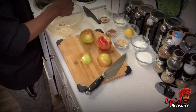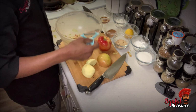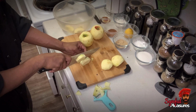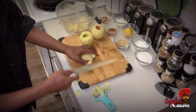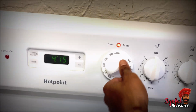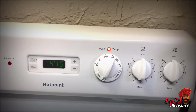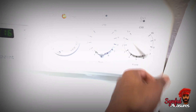First and foremost, with the apples, we want to start off. We want to get those all peeled. Make sure all the peels is off. You do not want peels in this. I promise you, it will not taste good. So let's get those peeled and sliced. All those good and sliced, nice thin slices. And let's go ahead and preheat our oven to 375 degrees. Let's go ahead and start melting our butter as well.